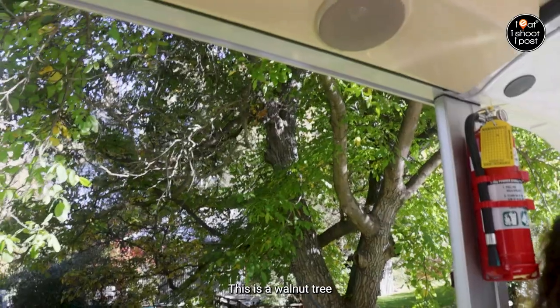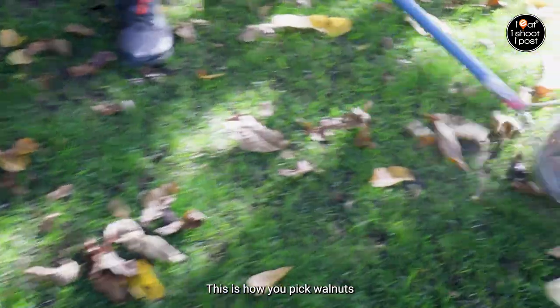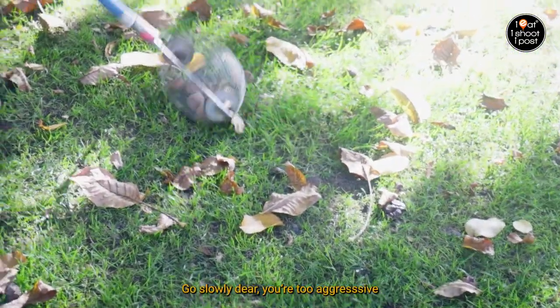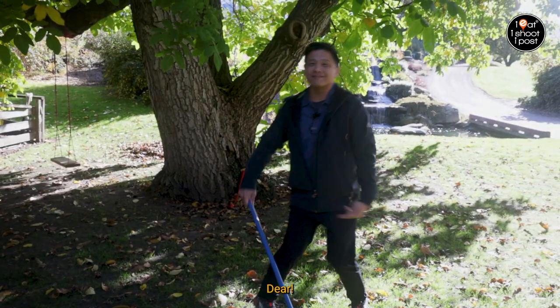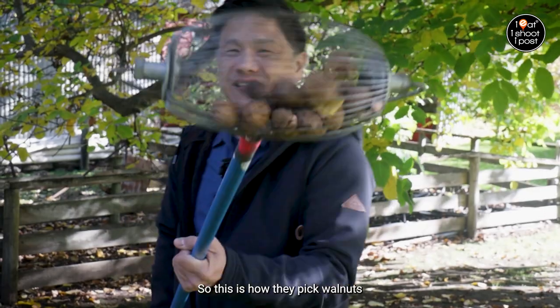This is a walnut tree. This is a walnut picker. This is how you pick walnuts. Not so slowly, dear, you're too aggressive. You say too aggressive, right? So this is how they pick walnuts.